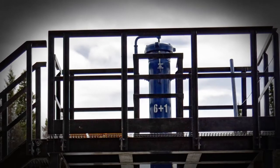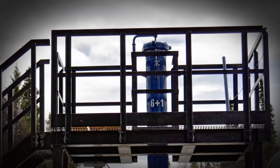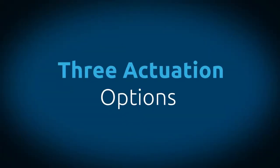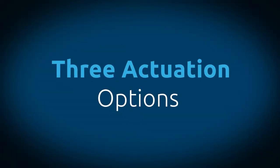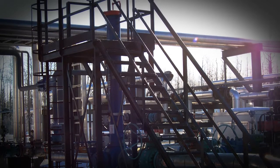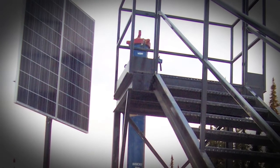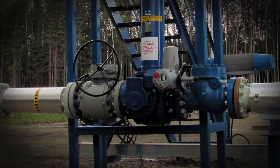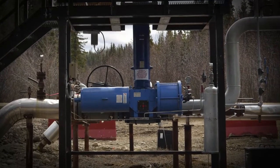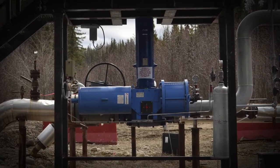As there is no venting for individual pig runs, emissions can be reduced by up to 92%, depending on line size. 3 actuation options exist to work the multi-launcher. Manual, using the lever or gear operator. Electric, using power from solar panels or utilizing power on site. Pneumatic, using fuel gas off the line or an alternate supply of instrument quality gas, such as nitrogen bottles.